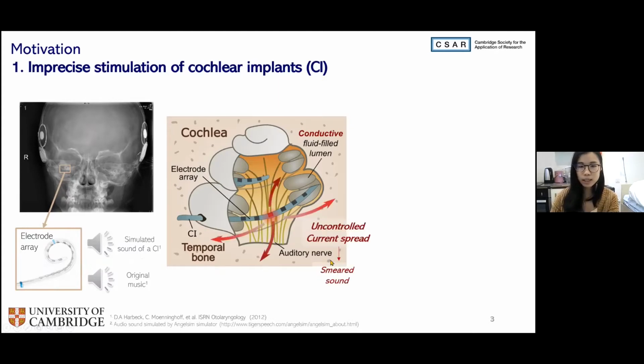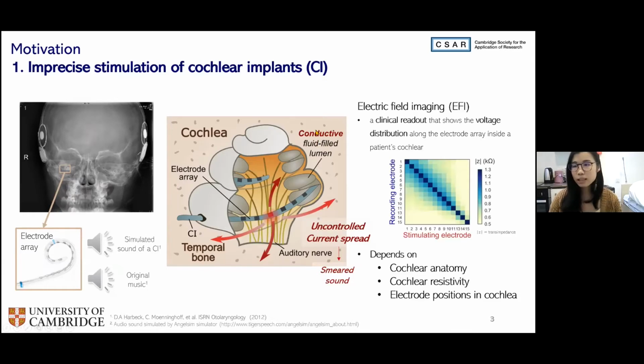So this smeared sound problem is because of the conductive nature of the cochlea. The cochlea is filled with a conductive fluid called perilymph, and this conductive perilymph causes the electrical stimulus to spread within the cochlea, therefore causing off-target excitation of the auditory nerve. The current spread problem can be seen in a patient's electric field imaging profile.